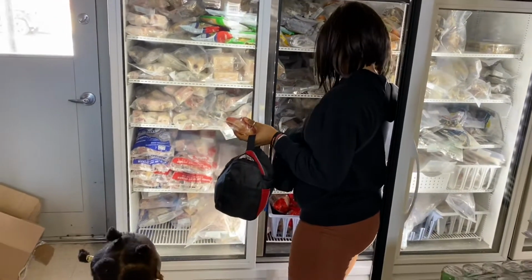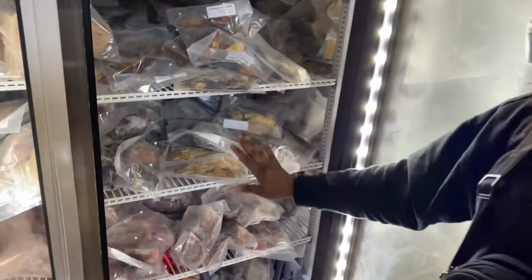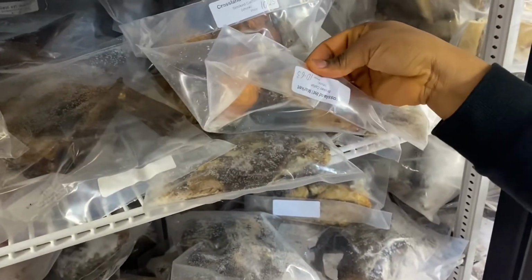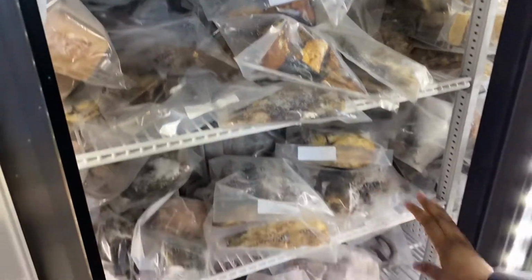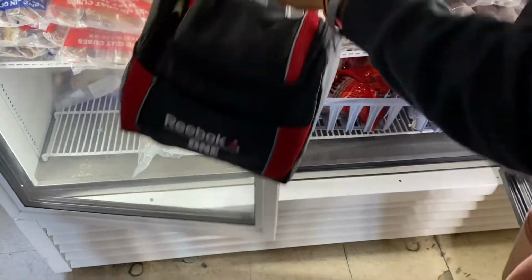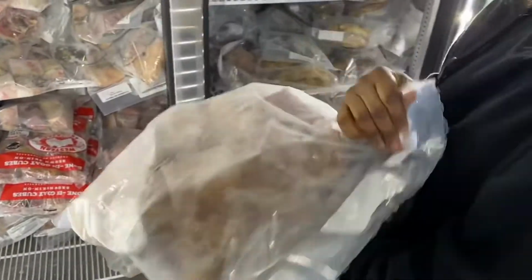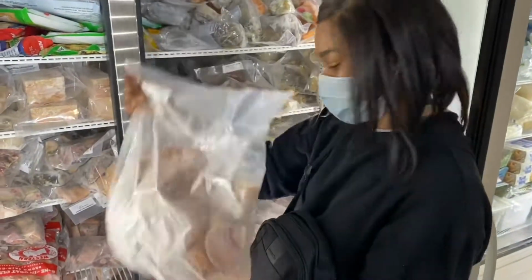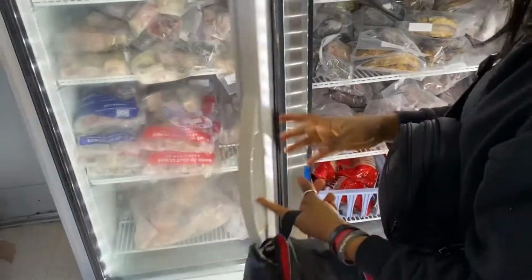And then there's a lot of things here. You have fish, smoked fish for $8. Some of them, depending on the size, $10. All these are smoked dried fish that you can put in the sauce. Stewing chicken. Big bag of stewing chicken for $20. That's huge. A lot of chicken in there. But I'm just gonna get good meat today. That's all.